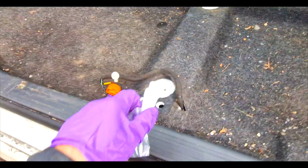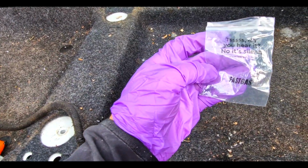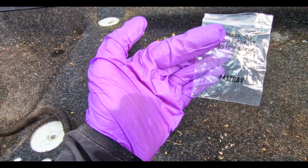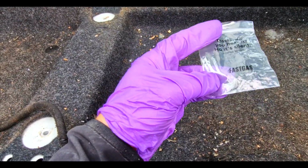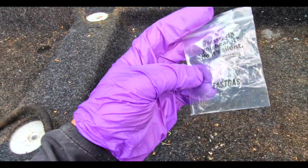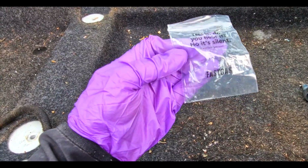Right, first off was these bags. I found a number of them. Do you hear it? No, it's silent. Fastgas.com. Now, when you Google what fast gas is, it's the NOS canisters that you can buy. Let's be honest, those don't have a great reputation here in the UK. In fact, you've only really got two reasons to have these.